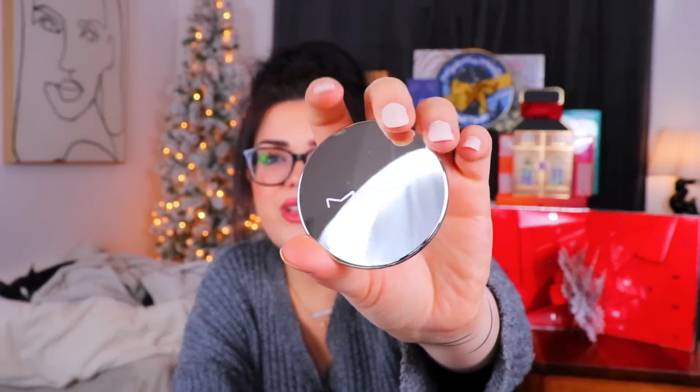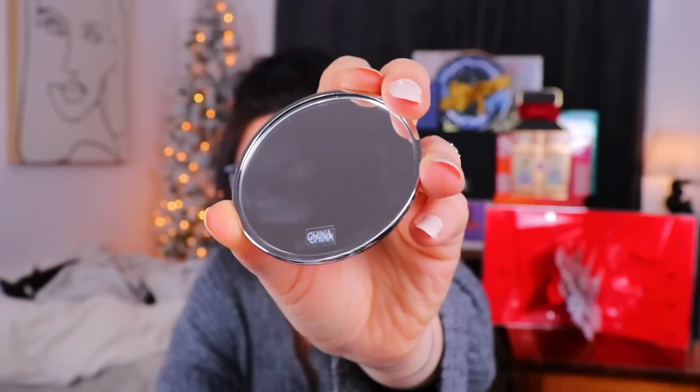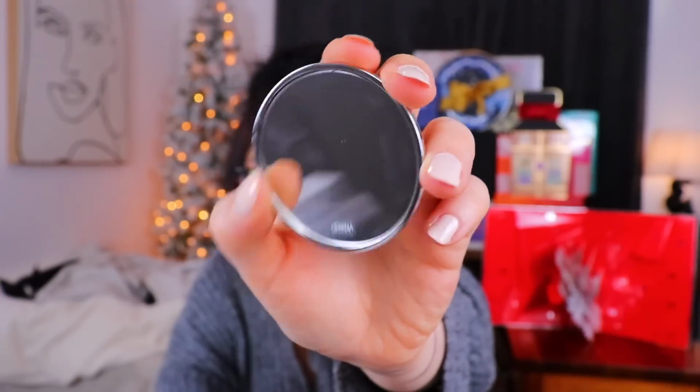It is indeed. For a second, I thought this was actually like metal. It would have been nice if this was metal, but it's just like a plastic. This feels super, super lightweight. I don't remember them doing this in years past. This honestly feels like a very, very inexpensive little mirror.